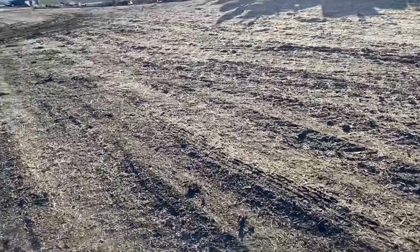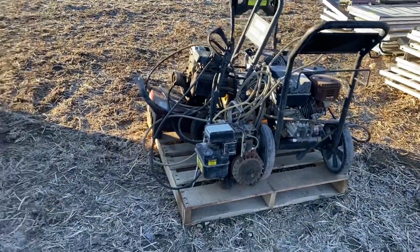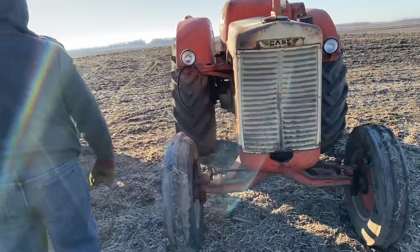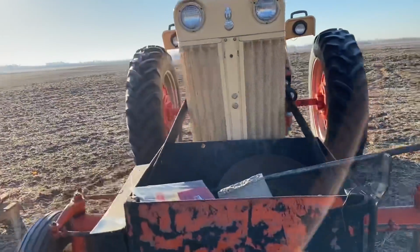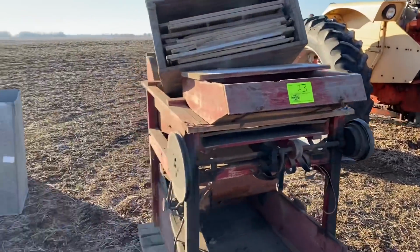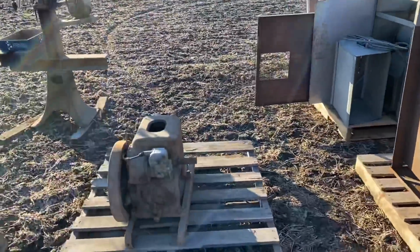There's a pallet of pressure washers there. There's an old Case tractor. That's pretty neat. There's a nice Comfort King. That's a nice tractor there. I think I told you this before, but the Case had the long bore. They had real good lugging power. There's an old hit and miss engine right there.